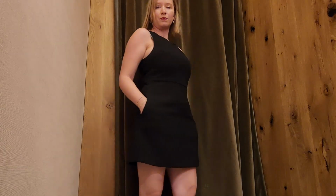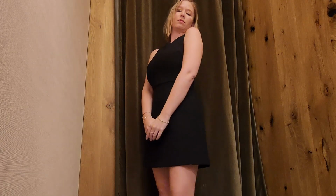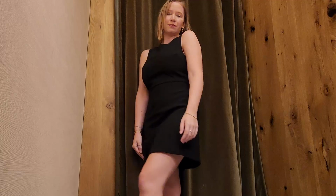This one I was wearing in a size 6 actually, so I did size down to my lower size, and it fit perfectly, surprisingly enough. It was $168, so a little bit pricier than literally everything else in this haul. I'm not sure if it's really worth it for a little black dress.